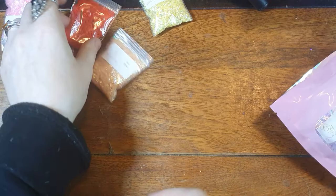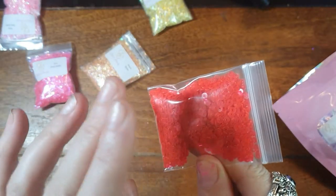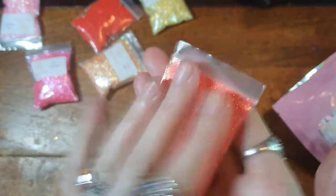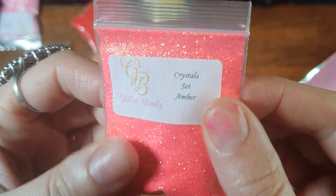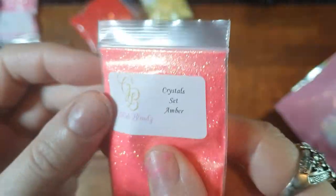I would love to see a pre-mixed glitter range where you just use all these colors, like oranges and yellows and reds all mixed. Oh, like sunset. You can call it tequila sunrise or sunset. Crystal set amber. This is like a lovely peachy gold.